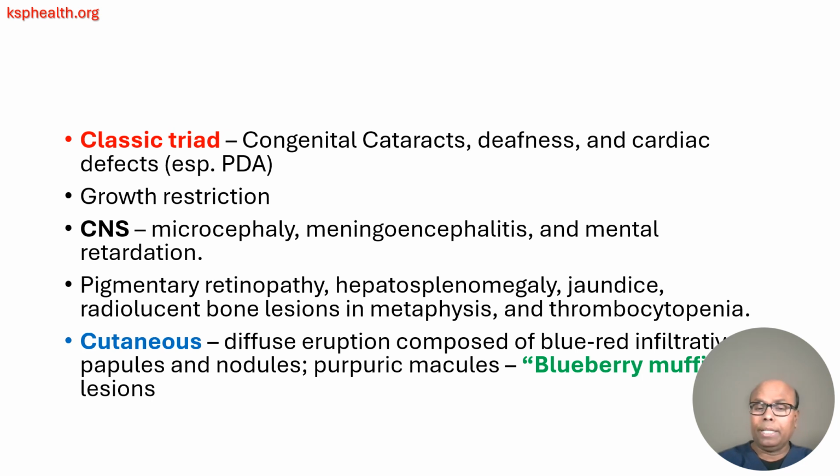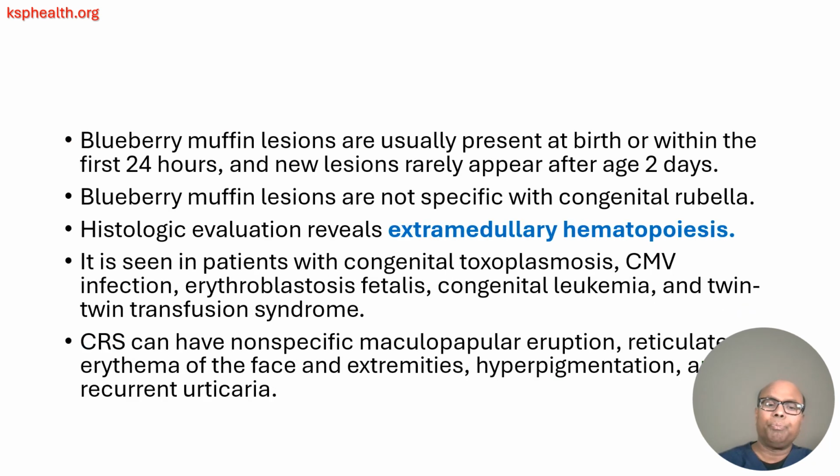In the skin, it can cause a diffuse eruption composed of blue-red infiltrative papules and nodules, and purpuric macules, classically described as blueberry muffin lesions. The blueberry muffin lesions are usually present at birth or within the first 24 hours, and new lesions rarely appear after age 2 days.